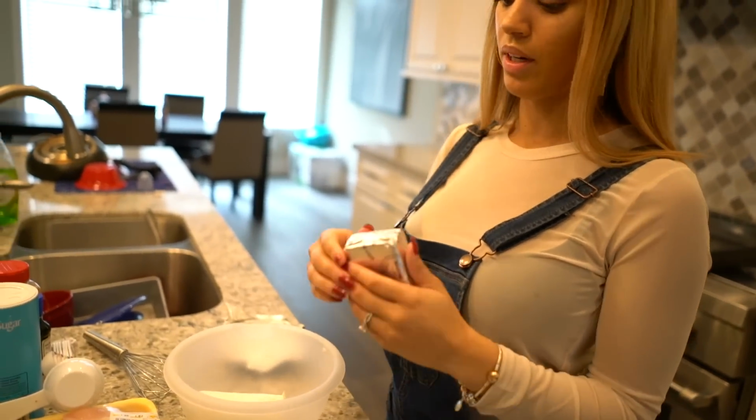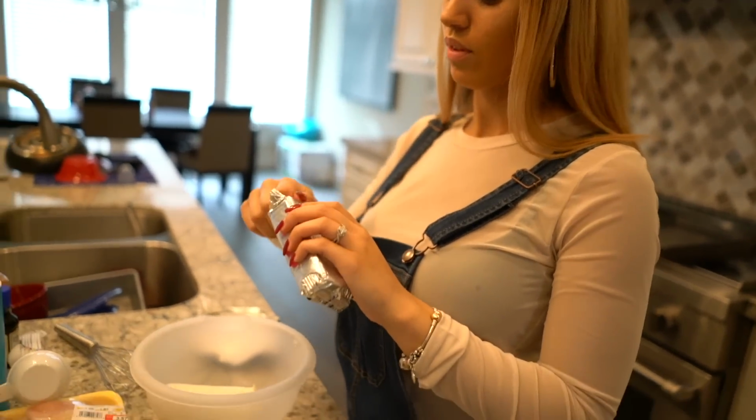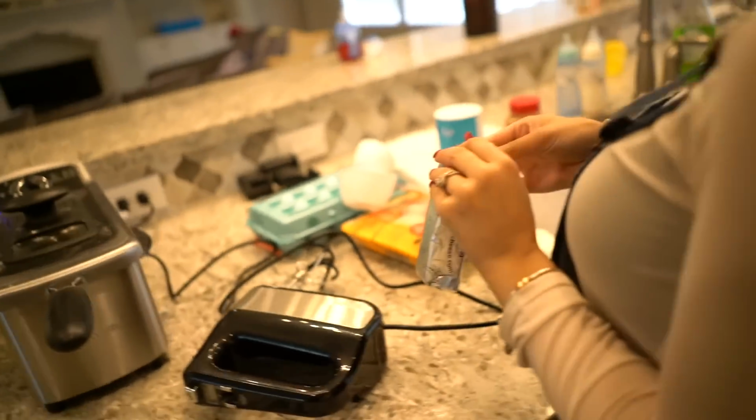It says room temperature, but too bad it's not room temperature. All right. Okay, now I gotta open this one.